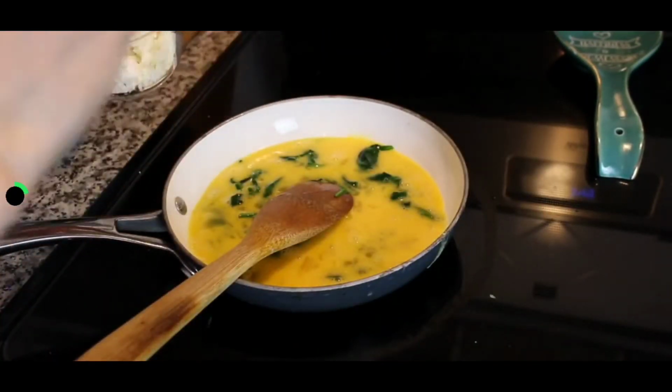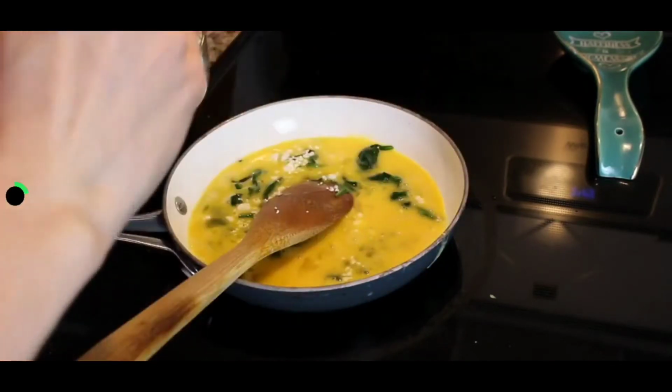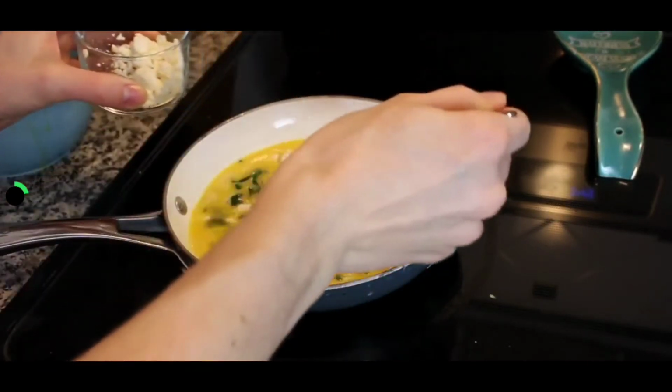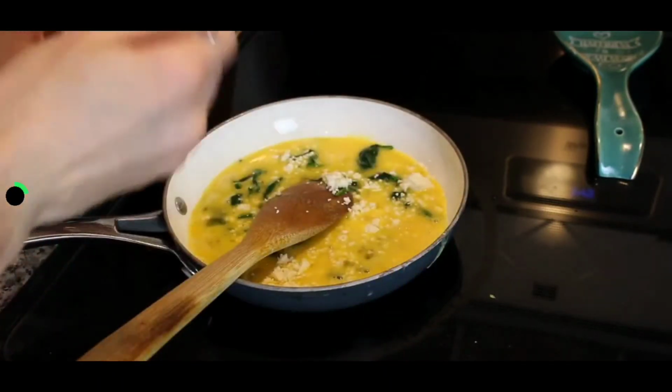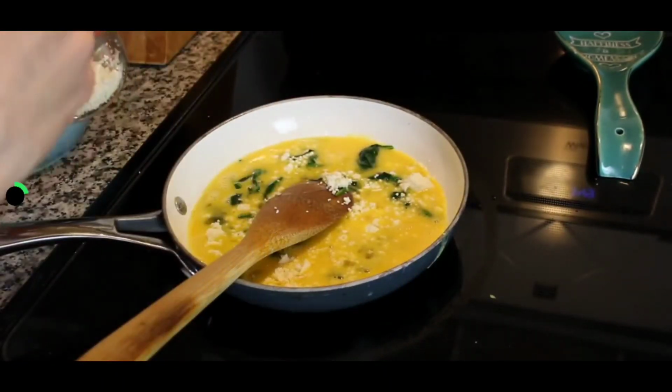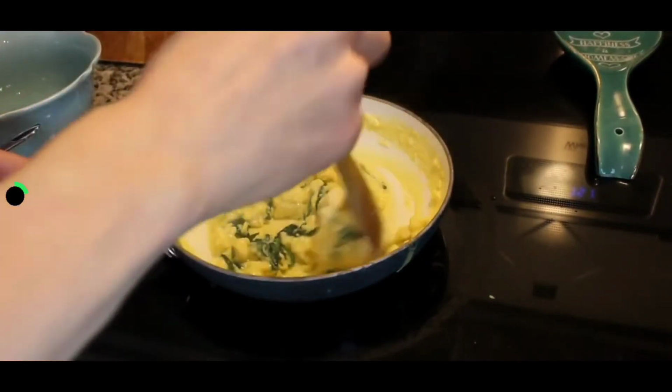And then I'll be adding in some feta cheese. And I like how the feta sort of melts into the eggs and adds a lot of flavor. And you'll notice I'm not putting any sort of seasonings in this because with the feta, it really, to me, it's just perfect. It's not too much, not too little, it's just right on target.